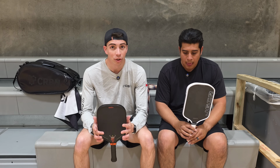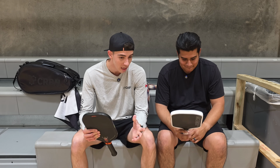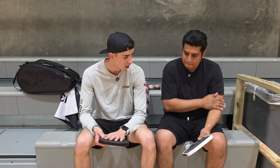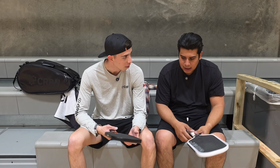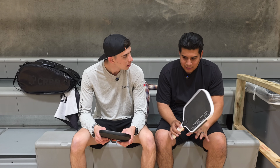But which one should you buy is the question. I'm gonna have a hard time picking them, to be honest with you, because they felt similar and they both had a lot of the similar attributes that I liked about the Loco already. Which one hit harder, do you think, power-wise? I think the Loco hit a little bit harder, a little bit. Okay. But this one felt great.